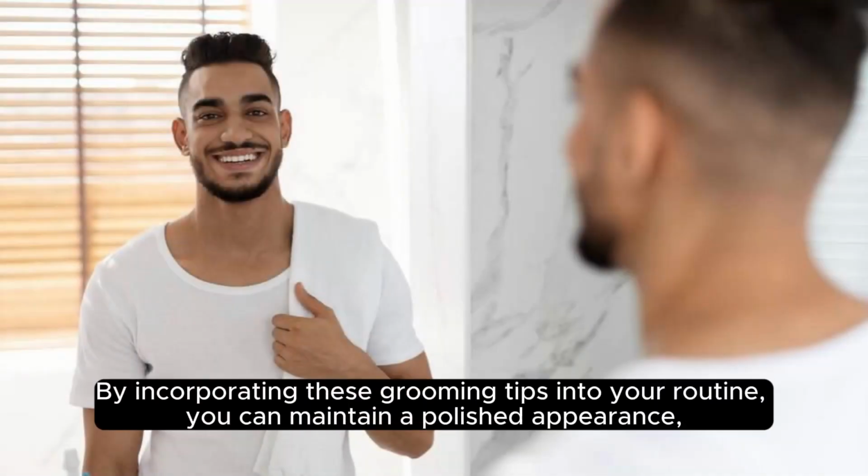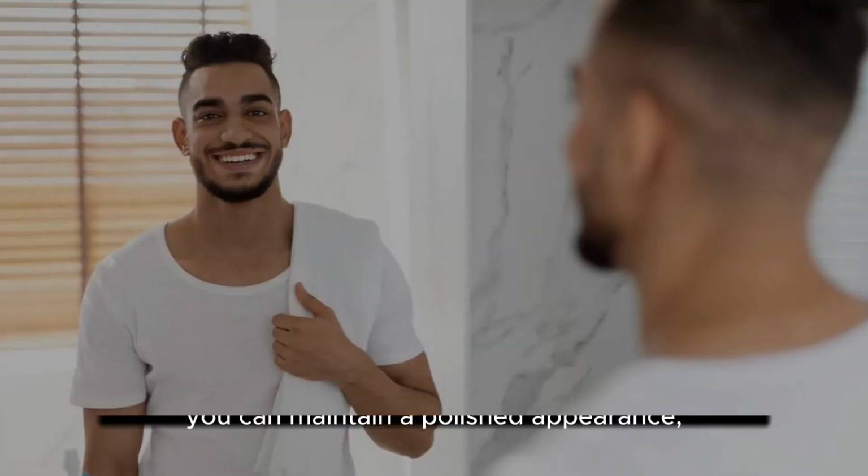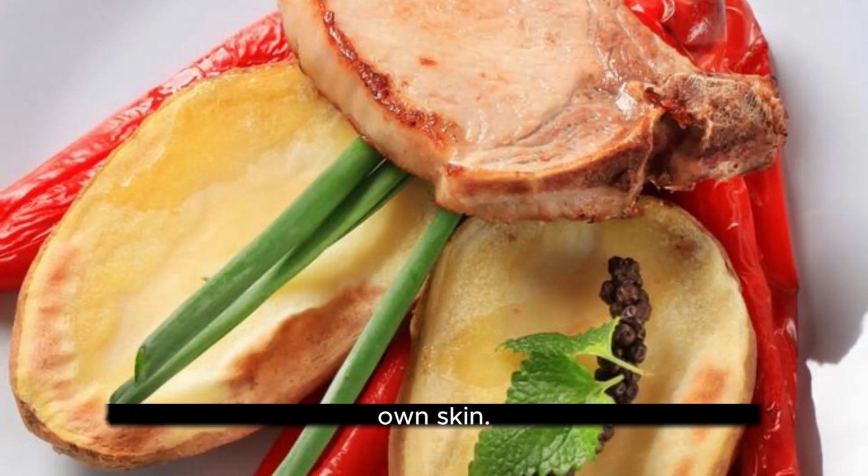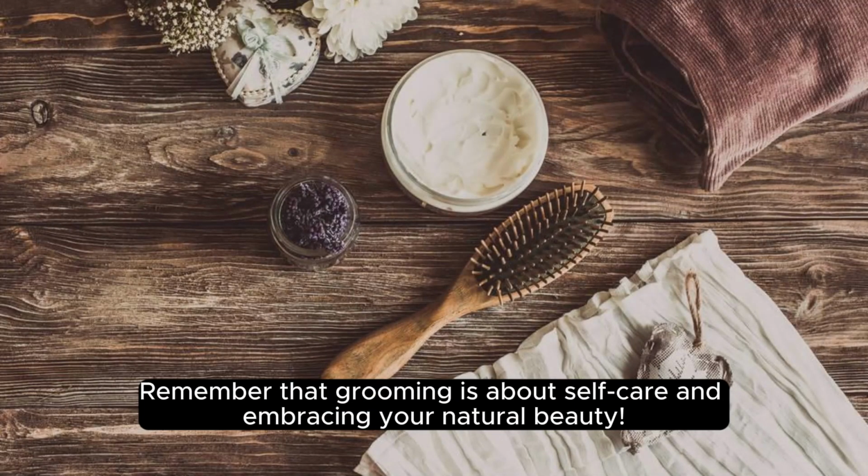By incorporating these grooming tips into your routine, you can maintain a polished appearance, promote overall well-being, and feel confident in your own skin. Remember that grooming is about self-care and embracing your natural beauty.